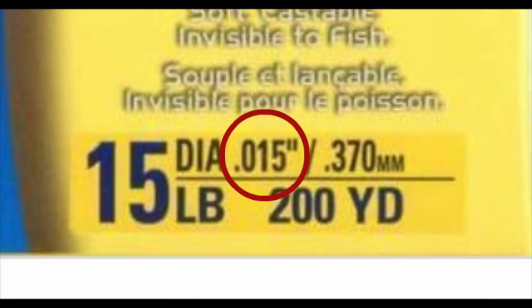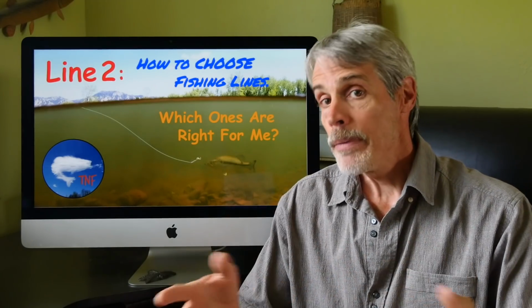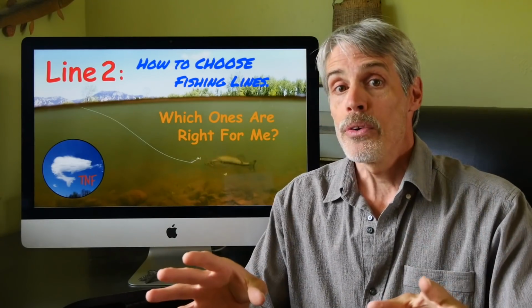So how to deal with this inconsistency? Simple. Use diameter as the primary parameter when choosing your lines, not break rating or pound test. Remember, tensile strengths are ballpark close across all these lines. So diameter's the critical piece. Now, to be fair to the manufacturers, while diameter is pretty straightforward to measure, break strength is a greater challenge to measure in the real world.